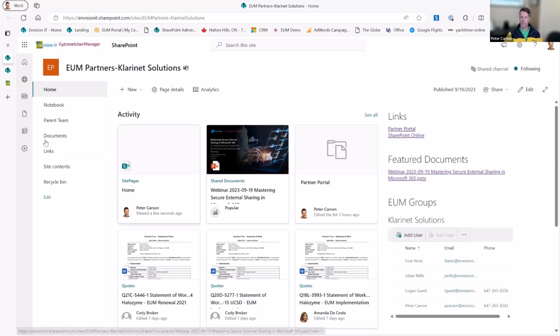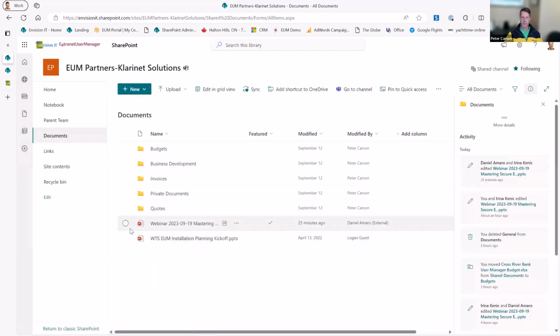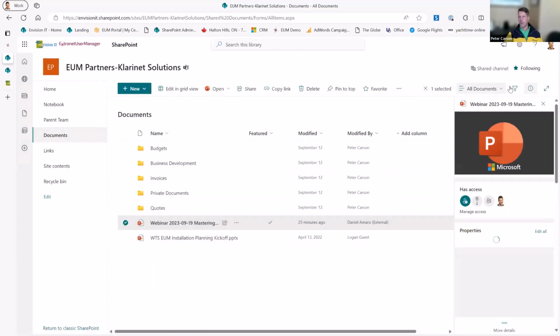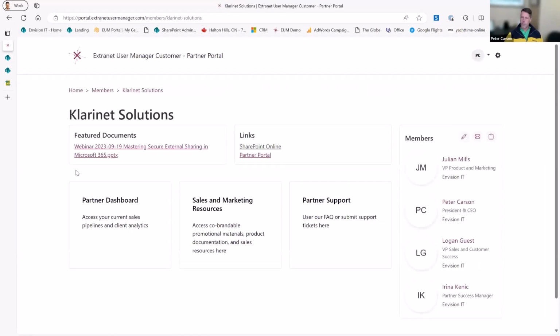But this can be a little overwhelming if I'm not familiar with SharePoint to say, hey, I've got left nav, top nav, right nav. Oh my goodness, there's so many things I can do here. I just want to get into the deck and start editing it. That's where the partner portal comes into that. But it goes beyond that.